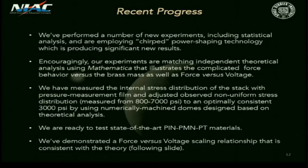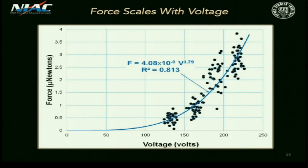And we think it's got much better properties. So the piezoelectric and electrostrictive constants are much higher by a factor of 10. And we're hoping that would give us likewise a factor of 10 increase in the thrust, we hope. So we don't know yet. We haven't tested it. But as for the voltage scaling, let me show you this plot.